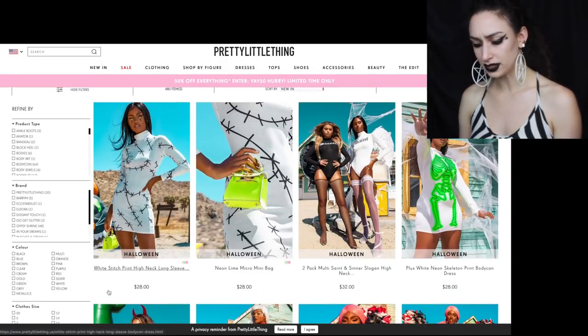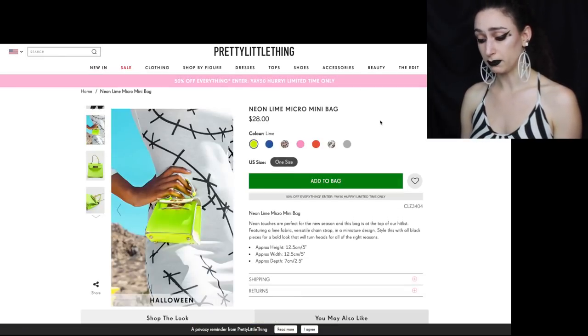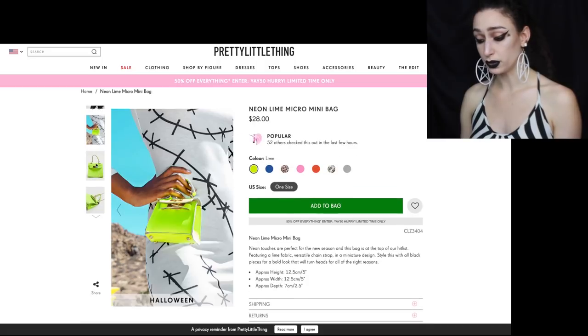Ooh, I love the stitch. Oh, I love the stitch dress already. And that little Halloween bag. Oh, I love the lime green. That's perfect. That is adorable. I need that in my life. If they have an orange one too, I will die.